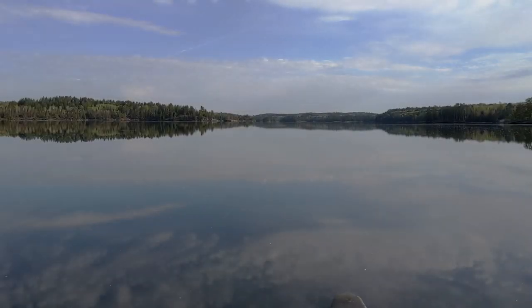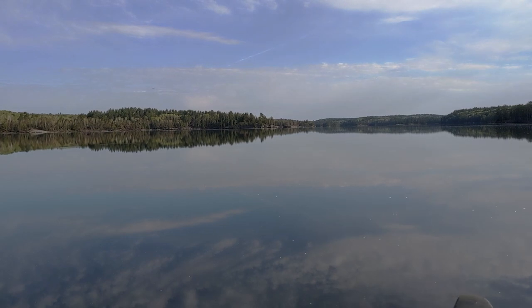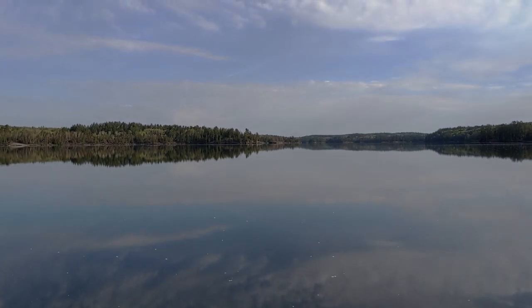Here on Horse Lake, almost halfway across. I just wanted to catch this. Look at how calm this water is. Perfectly still. There isn't a ripple in it unless there's a bug or a fish.